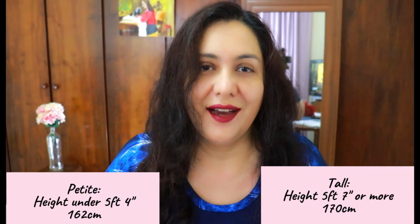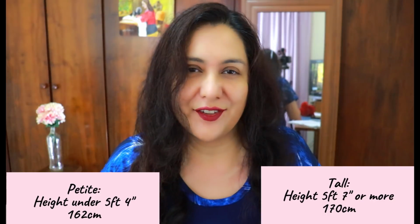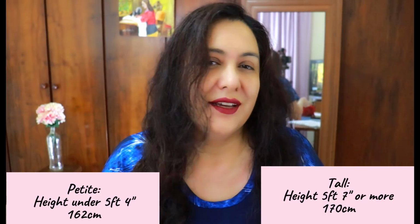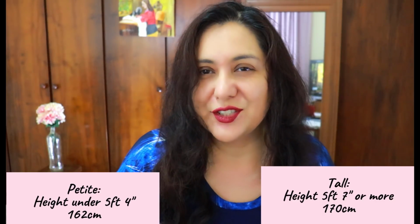we will be seeing those measurements on a flat pattern and how that translates. For pattern drafting, a height of 5'4" and below, I believe, is considered petite. I've seen a different definition from 5'3" and below. So that in metric would be under 162 or 160 tall.